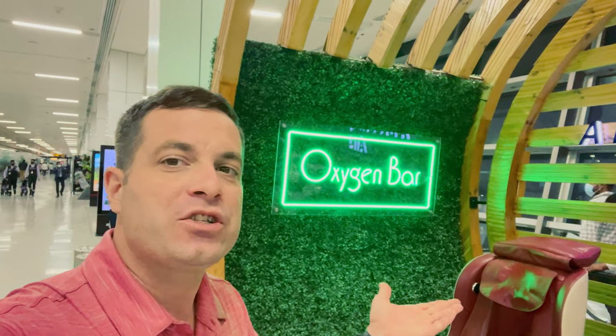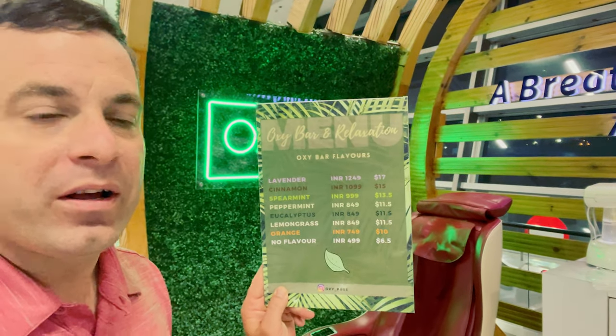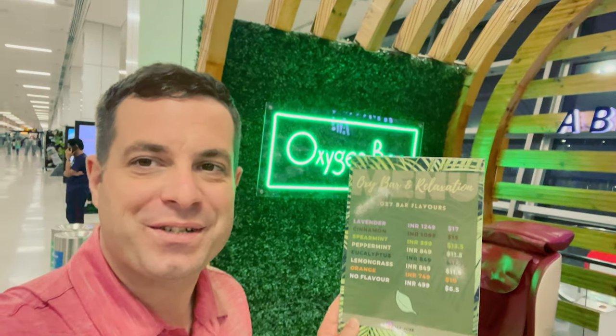Hello, everybody. So I'm here at New Delhi Airport, and they have this new thing. It's a new fad. It's called oxygen bar. An oxygen bar is where you put pure oxygen into your system for 15 minutes. You have different flavors that you can add here at the bar. You have no flavor for 4.99 Indian rupees or 6.50.